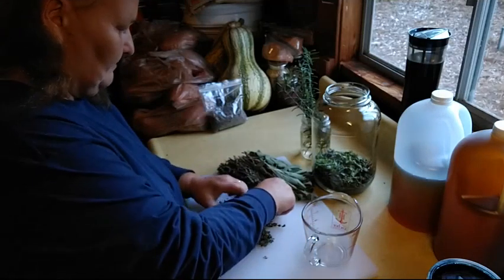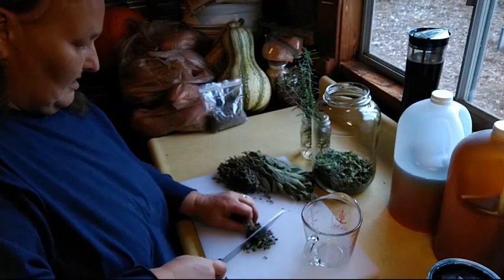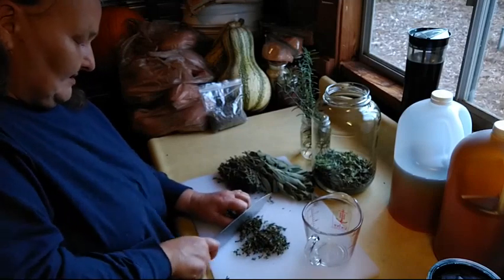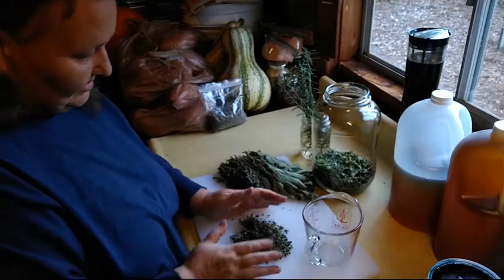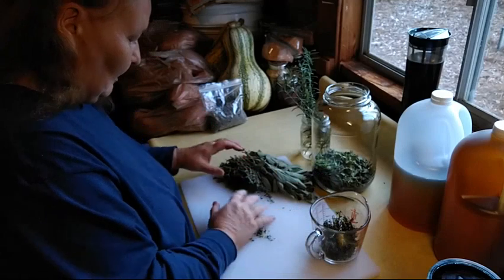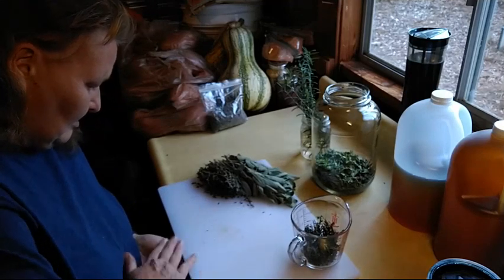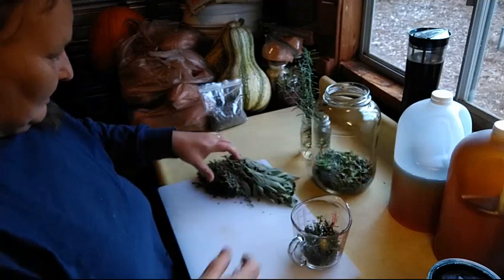And this is beautiful, fresh thyme. I ended up going to my Asian market because we've had so many frosts. We do not have any fresh herbs. I have a few growing, but not many. They gave up the ghost and said, I'm going to bed now. But they have been washed very well and let to dry.